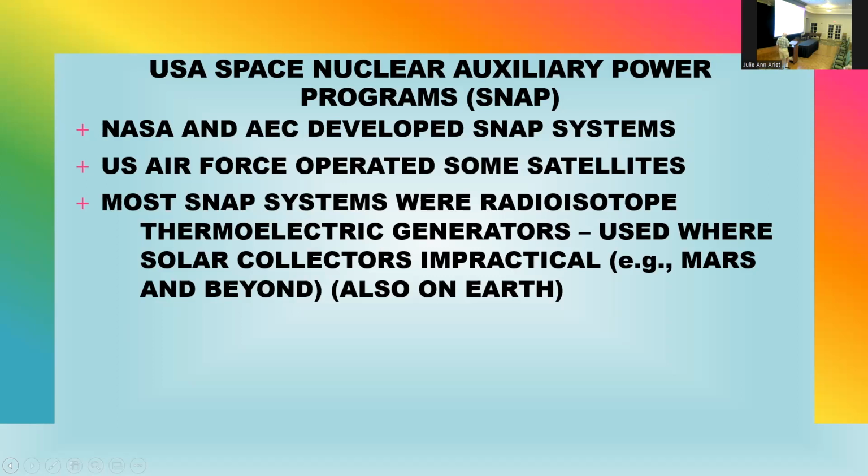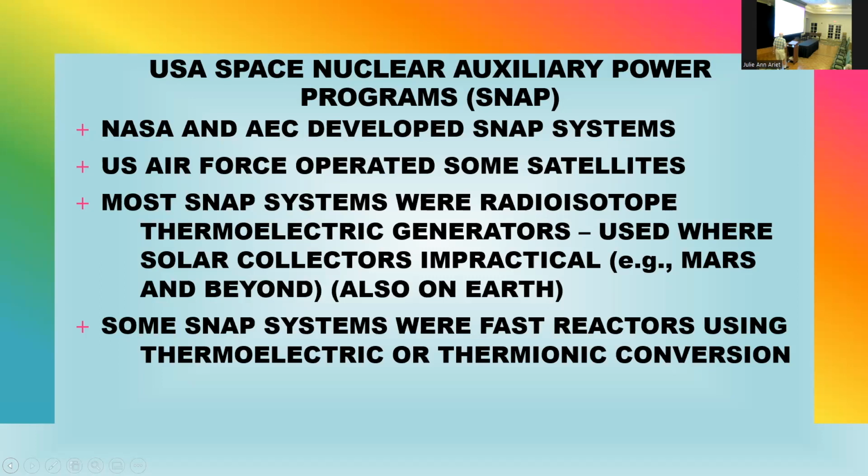And these have been used around, the Navy has used some. It's very useful in a place where you can't make a generator. If you want a lighthouse on a remote island, you can use a radioisotopic generator and power up the lighthouse. And they're also used in space. The SNAP systems were also, some were fast reactors using thermoelectric or thermionic, the other kind of converters.